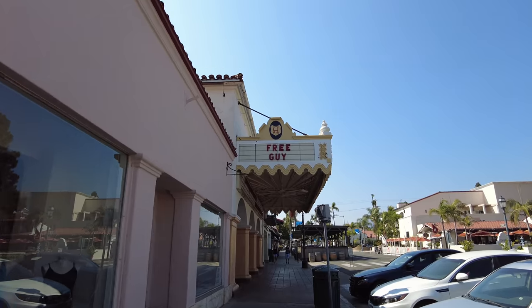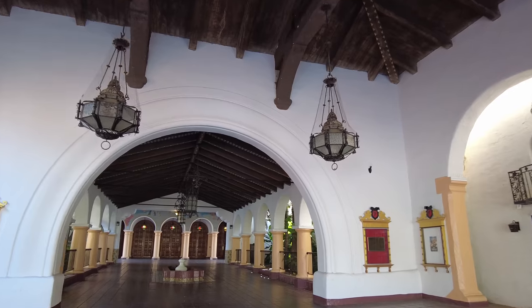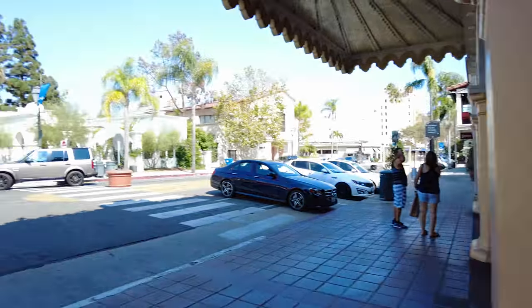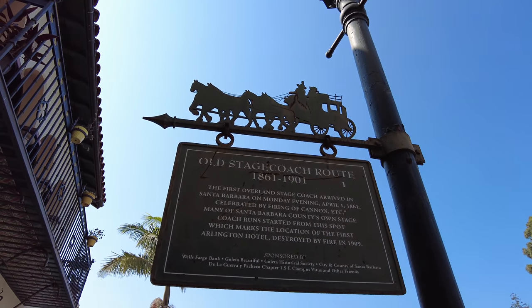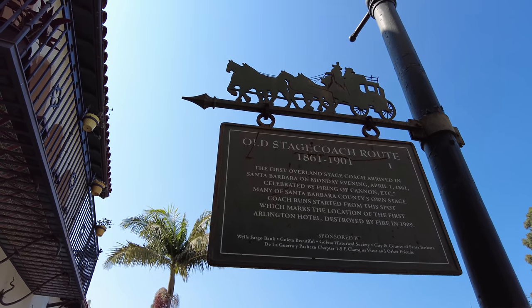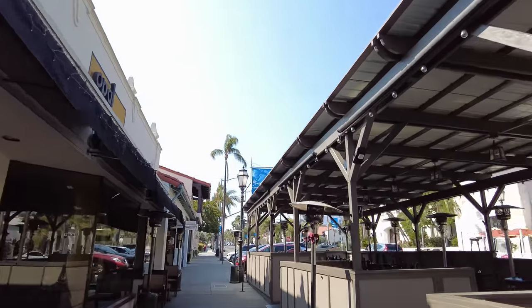I think we're coming up close to the Mission of Santa Barbara. What do we got here? Oh man, just another theater. Santa Barbara International Film Festival. Oh, okay. Carlitos. Old stagecoach route. The first overland stagecoach route arrived in Santa Barbara April 1st, 1861. Celebrated by firing cannons. Okay. Arlington Hotel. So, some history there. They have that up and down this road, actually. It was history things.